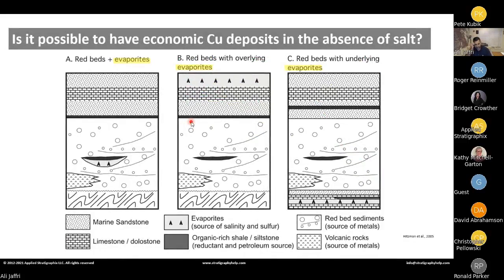It was in the 100th anniversary edition of SEG on mineral deposits, which is like the Bible for every mining person out there. And if you look at this, of course, these are the three options they're giving you. It's red beds plus evaporites, red beds with overlying evaporites, red beds with underlying evaporites. The evaporite part, I agree with 100%. The problem I have is with the red beds.